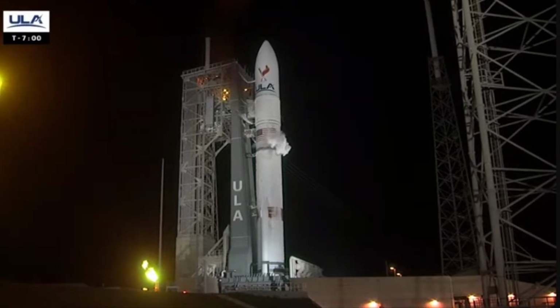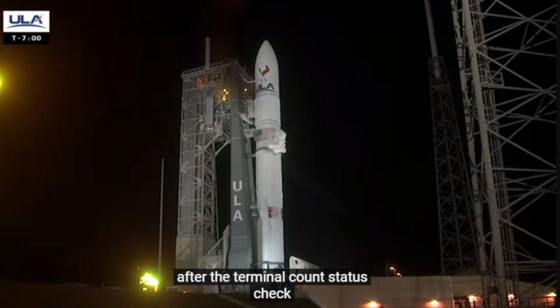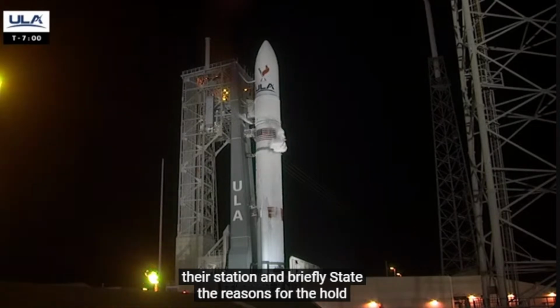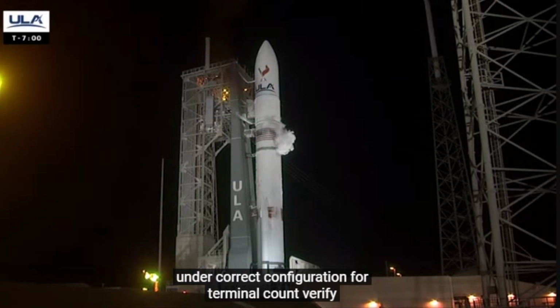Terminal count briefing. If a condition exceeds a launch constraint, anytime after the terminal count status check, the observer shall announce hold, hold, hold on channel 1, identify their station, and briefly state the reason for the hold. RLM, verify redline monitor and event table and the correct configuration for terminal count. Verified.